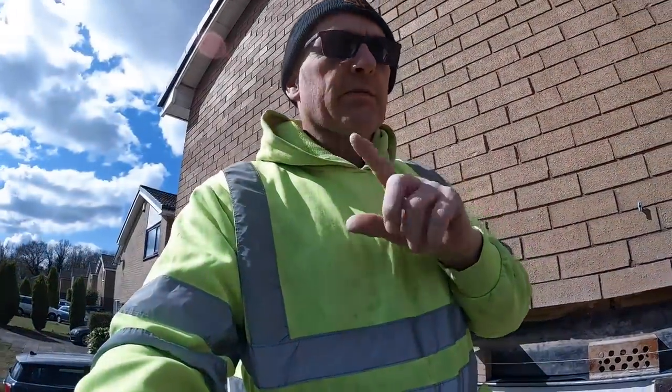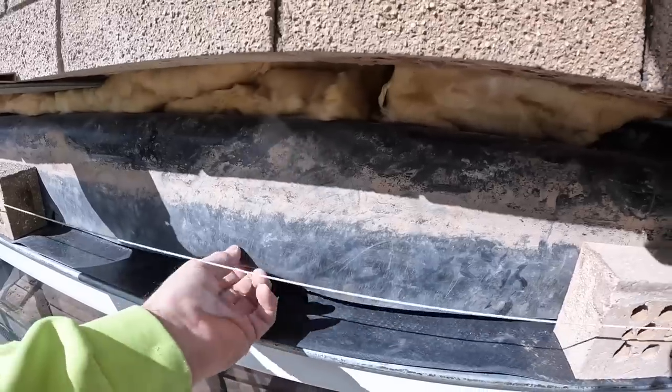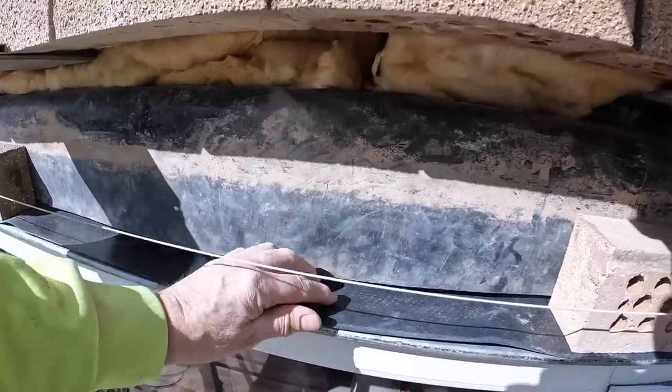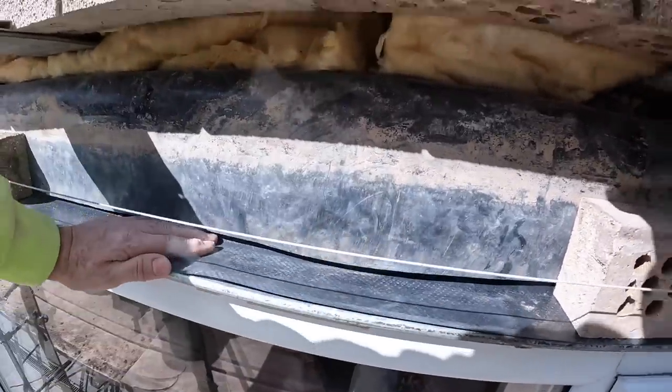Quick one while we're doing the lintel tips. There you go, there's our extended, that's the end of the tray. This piece is 9 inch, it goes up, laps up well behind, over 100mm up, so there's nothing getting down there, so it's all protected.